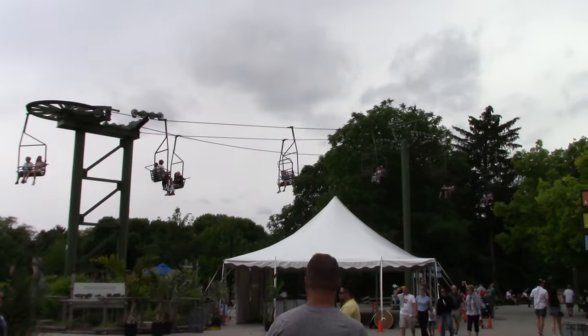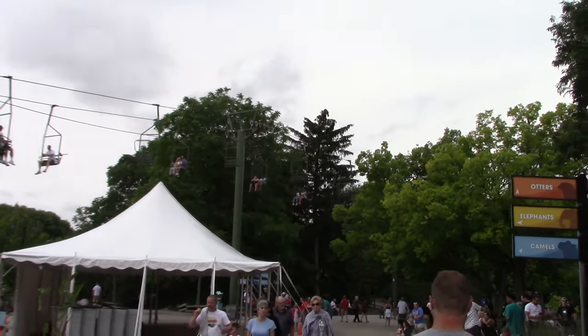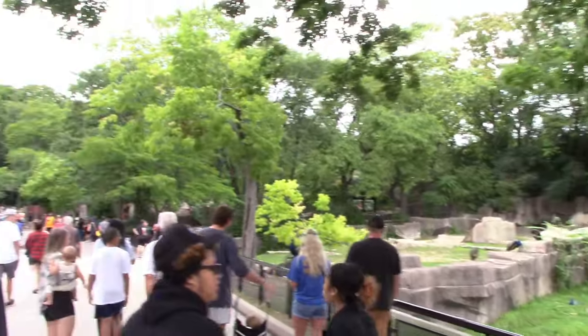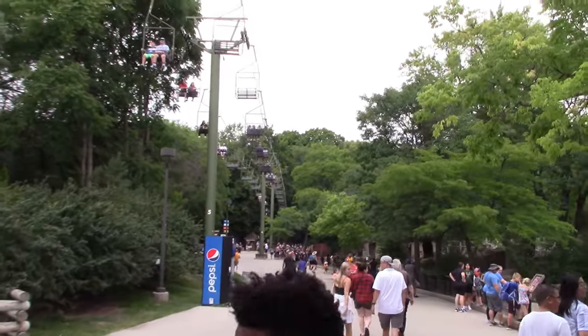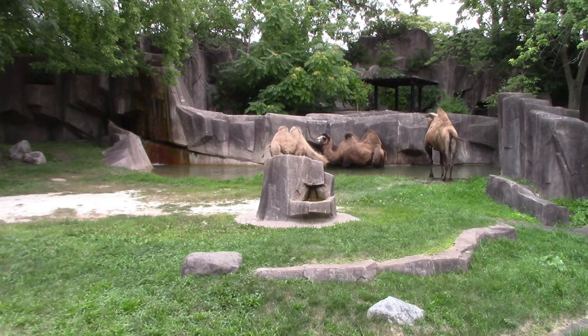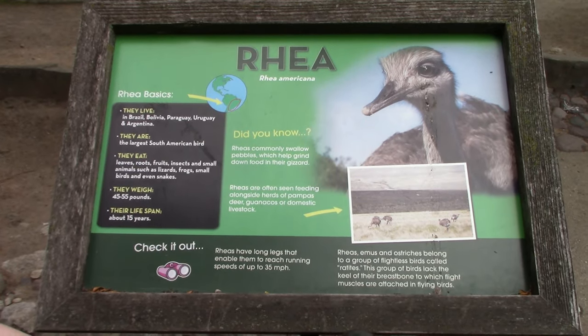All right, so in addition to the train, they have a sky lift. So I'm gonna follow this so I can go for a ride on it. So I'm gonna follow the pathway, right past the domestic yak. Came back around the pathway. Baby's up walking around. Oh, we got a Rhea. Oh, I see him.